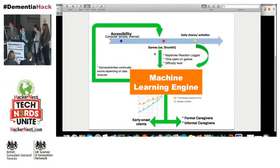Essentially what it does is, we're just focusing on the games for this demo because of the time constraints, but we have a game called Drum Kit here, and it basically logs all your keystrokes, the time spent on games, the difficulty level, and that feeds into our machine learning engine, which feeds back into the games. At the same time, because we have gesture recognition, we can also track daily chores and activities, which again feeds into the engine. The game almost becomes like a living organism that adapts as the person progresses through different stages.